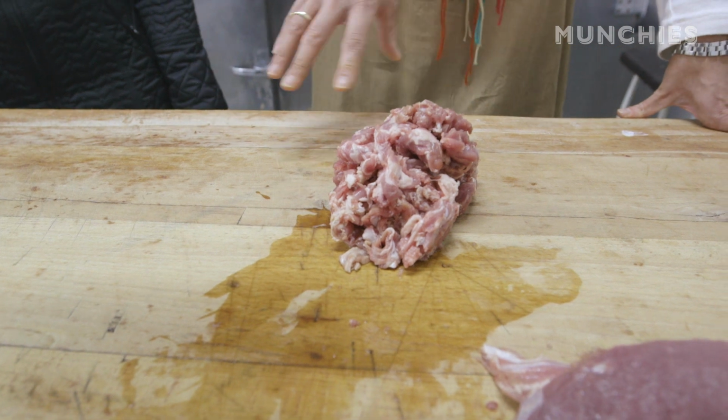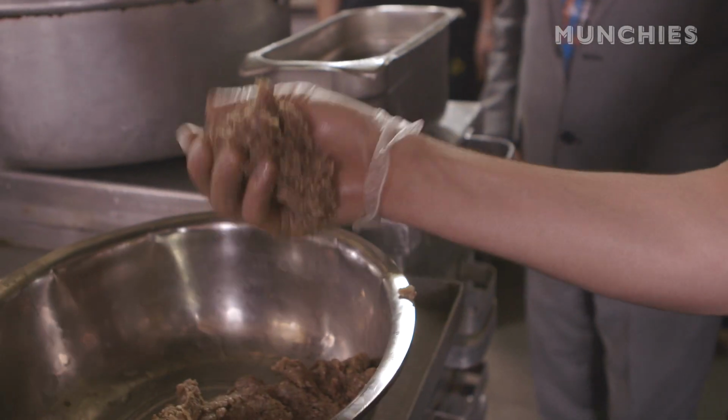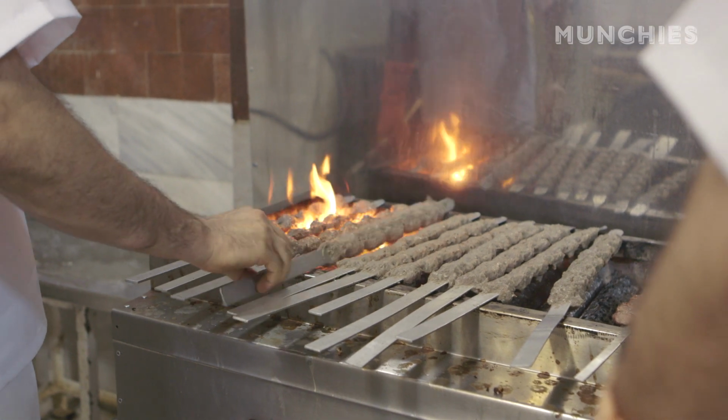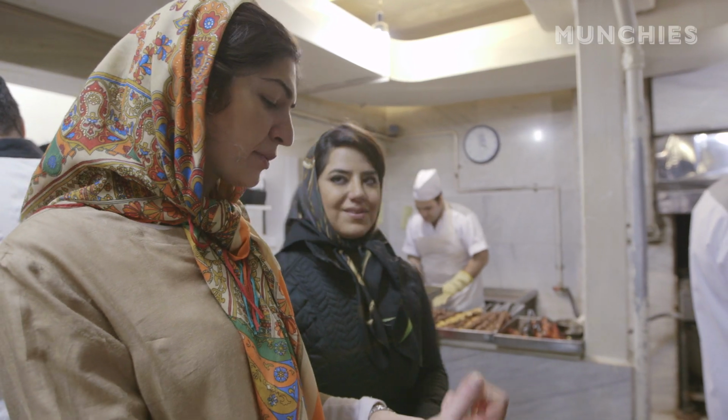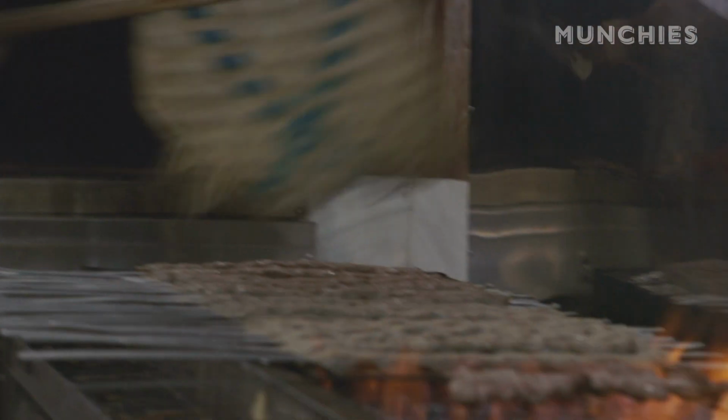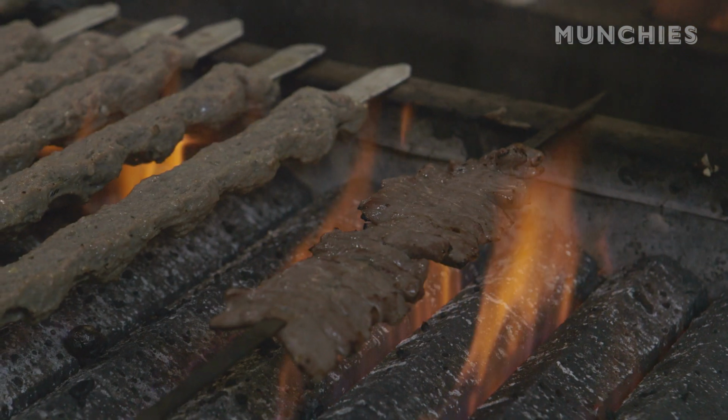So the meat and fat is then ground with onions and other spices, exactly. Then it's made into the koobedih. I've tried to make koobedih so many times, but it keeps falling off the skewer. So when there's more fire, it actually keeps the juice inside.